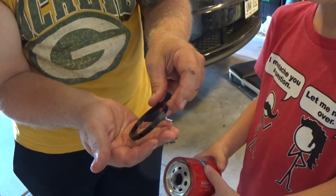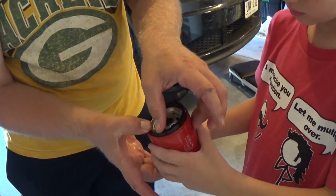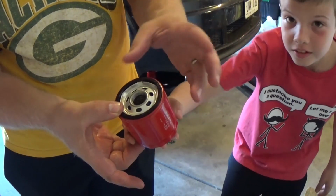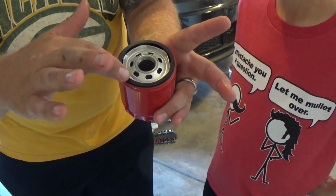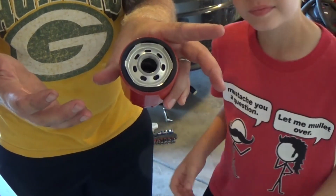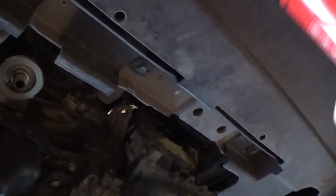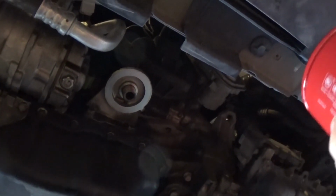Once you do that, without having too much on your hand, you're just going to push it back into your filter. Simple as that. And I like to take my clean finger and go around one last time, so we get a nice even seal there. And that's what we're going to put onto the housing, right? Yeah. All right, so now that we have it all greased up, I'm going to put it on and turn it counterclockwise.